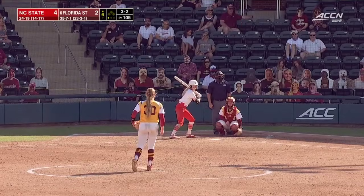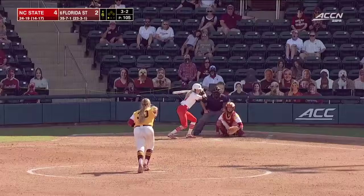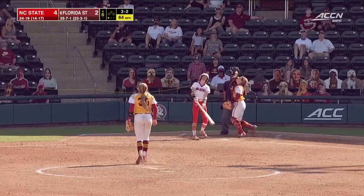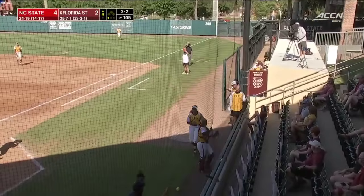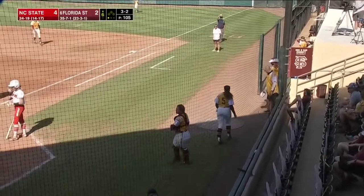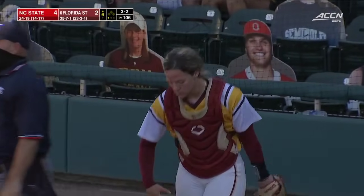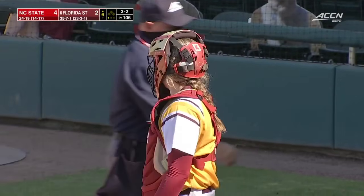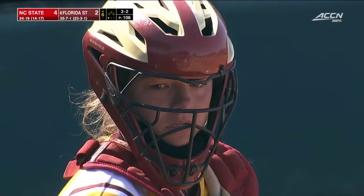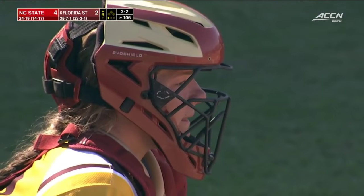If you were with us on Friday, you saw her record her 100th stolen base. But that one's popped up. Might get out of play. And Shelnut just runs out of room. Shelnut looks a little frustrated, but honestly, the ball had already touched the net, it looked like. Once the ball touches the net, it's dead. There's nothing she can do.